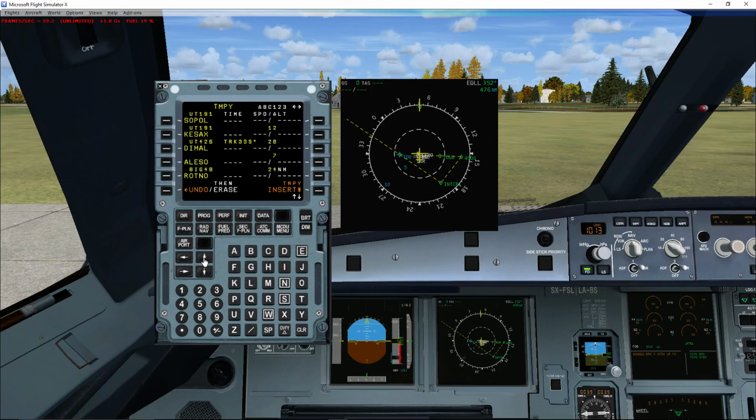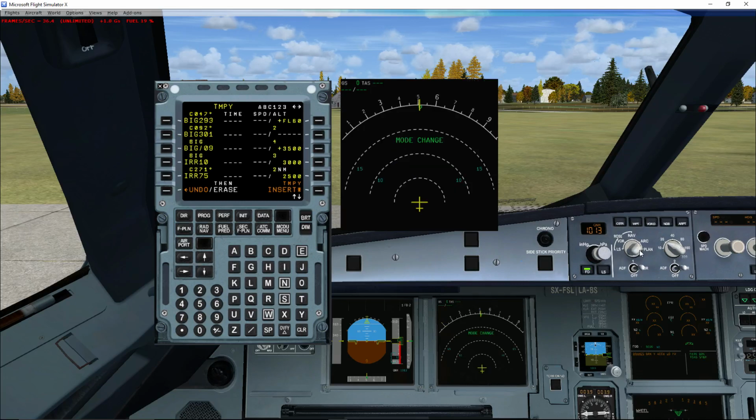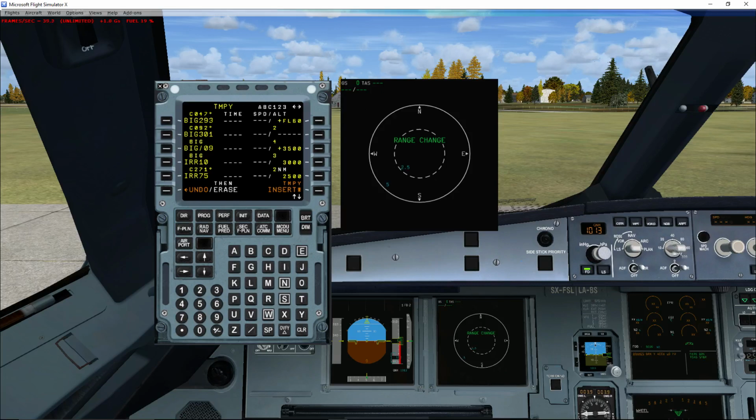This isn't in the system as a route, and just make sure there are no disconnects there. That all looks really good. Happy with that. Of course, if I put this to plan mode, let's just change the range a bit, you can see we've still got all of this in its nice dashed yellow line, so we've not committed anything of this yet.